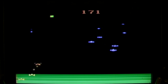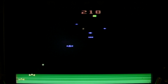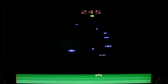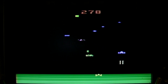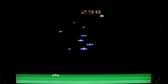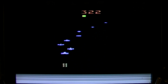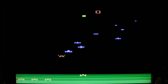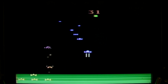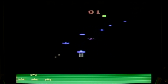One of the neat things I liked about this game was the 3D effect it had of the ships flying in from far away, coming towards you. It's actually a really good game. It's a lot of fun to play. One more time. Oh, get that critter. I got him. Over here.